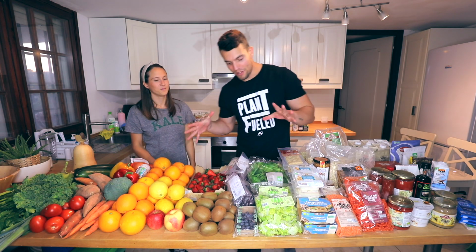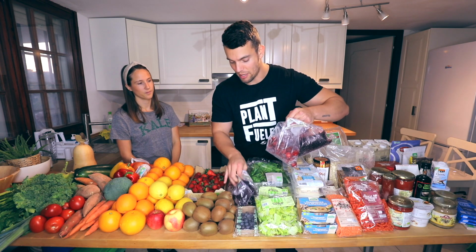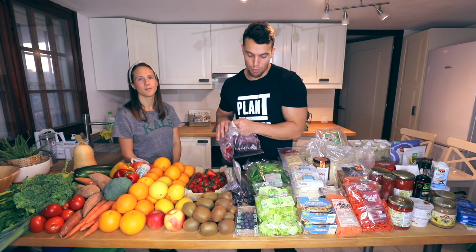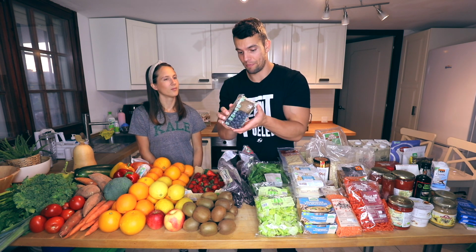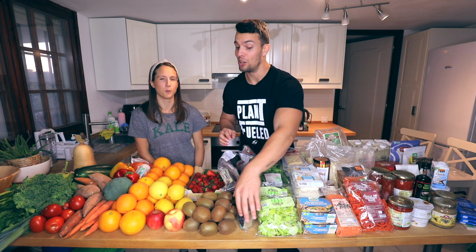Okay, my turn. So we have a bunch of frozen blueberries and strawberries here. Extremely important for making healthy and delicious smoothies. I personally like to throw the frozen blueberries on top of my oatmeal as well. So definitely gonna be doing that. And then we have 1 pack of fresh blueberries. This is a very small pack. Yeah, can disappear in 1 second. Noah likes to just snack on them as well. Noah loves it.